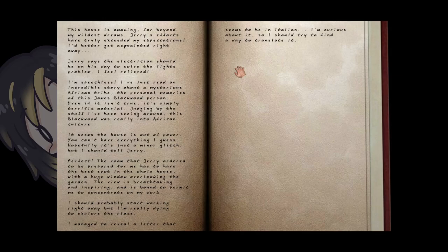This is where we are at. Okay, so the electrician is on his way to solve the light issue, okay? State of contrive of his James Blackwood. Runs out of power, he can't hear anything. Can't have everything, I guess. Hopefully just a minor glitch.